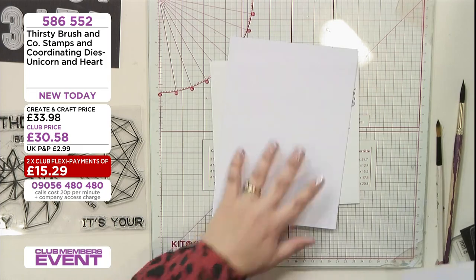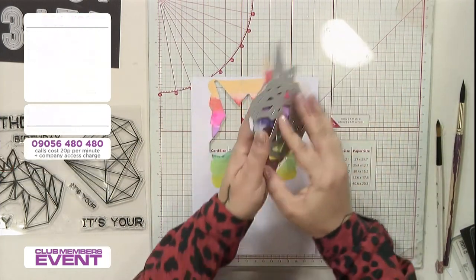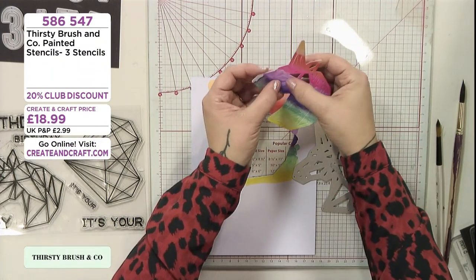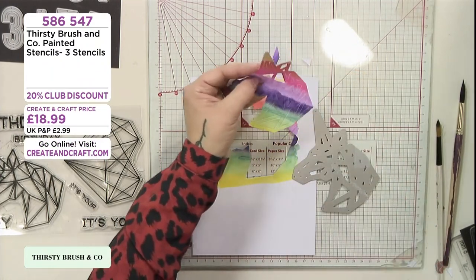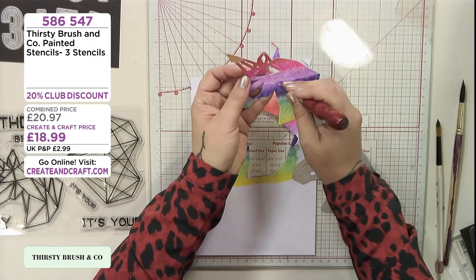Let me give you the details of the stencils. You've got the heart, the feather, the butterfly. You have those fabulous paw prints that could be bear, could be dog, could be wolf, could be anything with a paw, really. I like that. You've also got those fabulous hearts as well. I think they're a wonderful selection. So I'm just popping out those last bits.